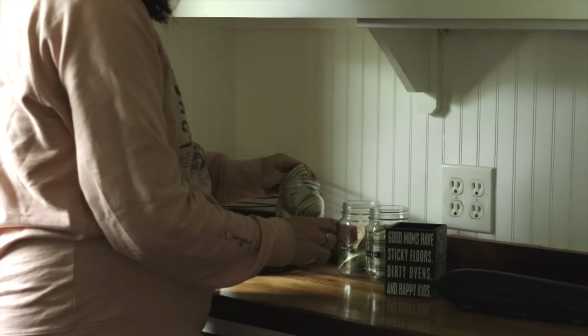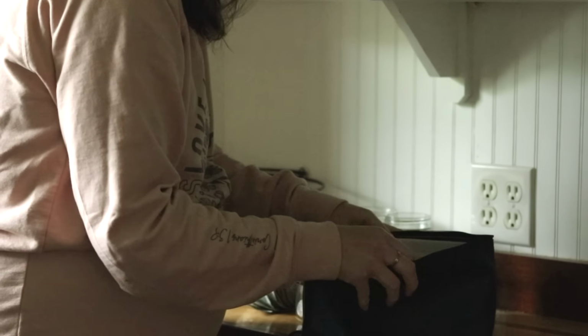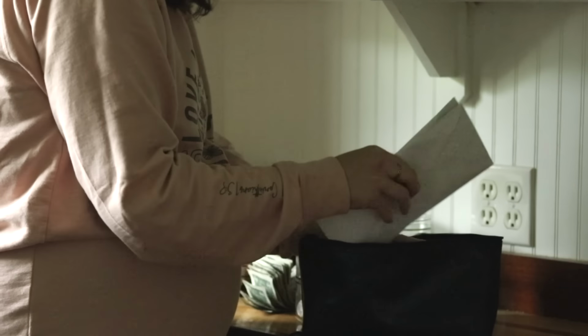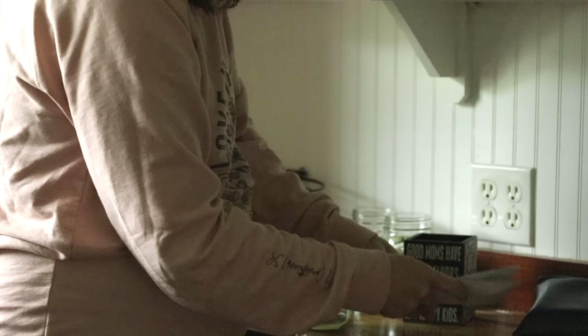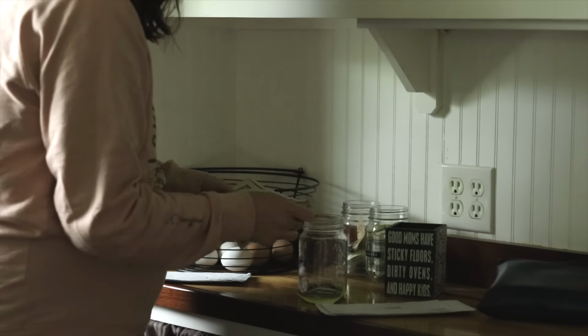But first, I want to talk to you next about our kids' ticket system and how we do rewards and chores and all those things. So currently my kids are ages 9, 6, and just turned 4. And so they each have their own jar, and we call them the ticket jars, and they each have their name on them. They earn tickets for what they're personally working on.